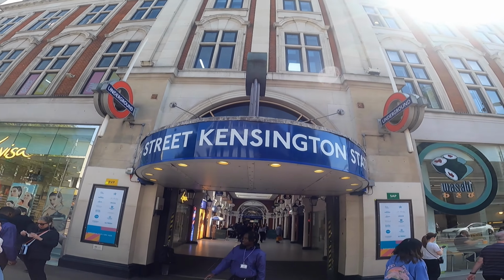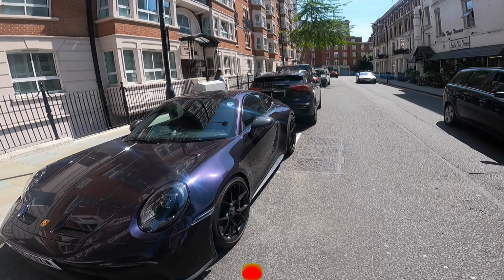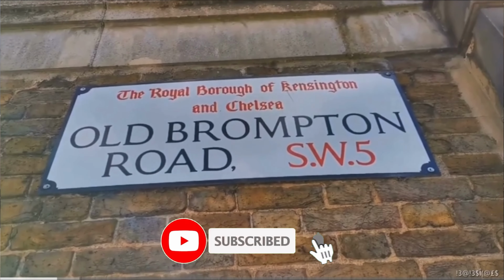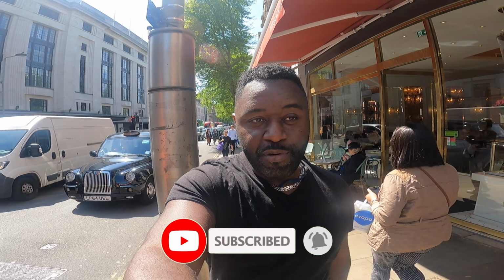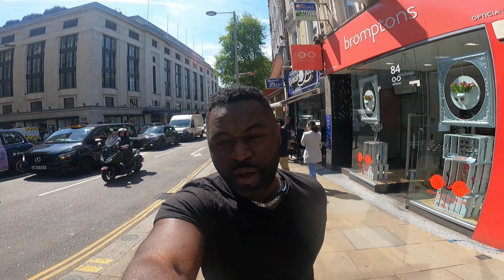Today I'm in West London, one of the richest boroughs in London. This is the borough of Kensington and Chelsea, home of some famous people that you've probably heard of. You've got JK Rowling, Richard Branson, Rowan Atkinson, Eric Clapton. You're probably wondering, what's Teflon doing in this rich borough?